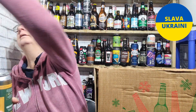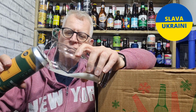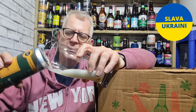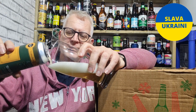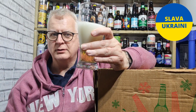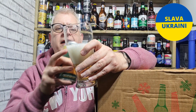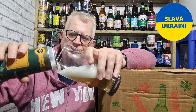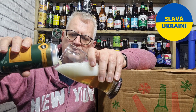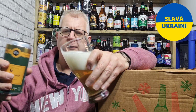Oh yes. Now if you pour anything like this, it's champagne yeast rather than ale yeast, which means it pours, as you can see, like a champagne does in a glass. There's not a lot you can do to keep the head down, and there are some lovely aromas off that.